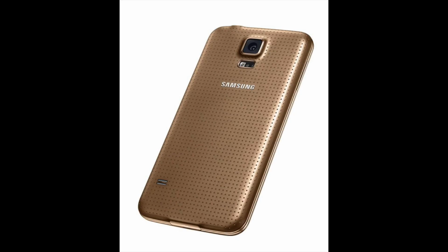Is it the Note 5 that had the Band-Aid on the back? No, it was the Galaxy S5 that looked like a Band-Aid. S5, that's right. Yeah, the Band-Aid phone. Yeah, don't do that, Samsung. Don't do that. Yeah, I can't wait to see what they come out with, though.